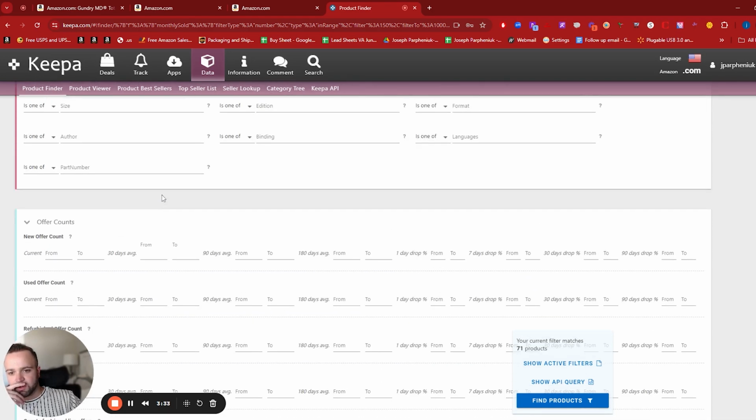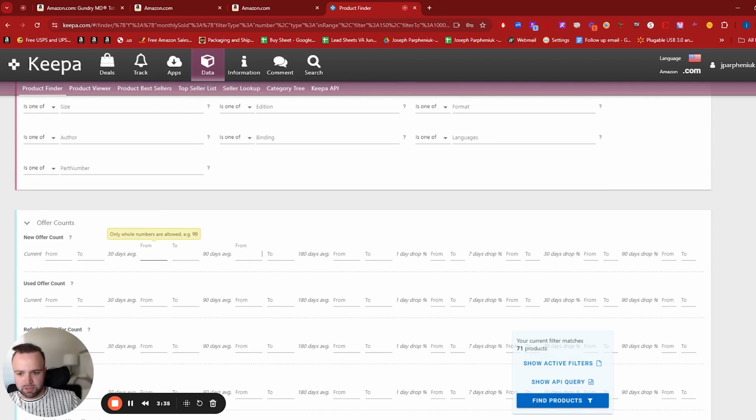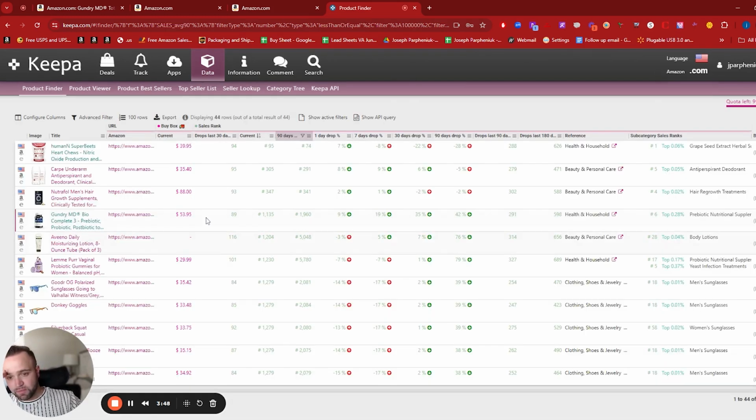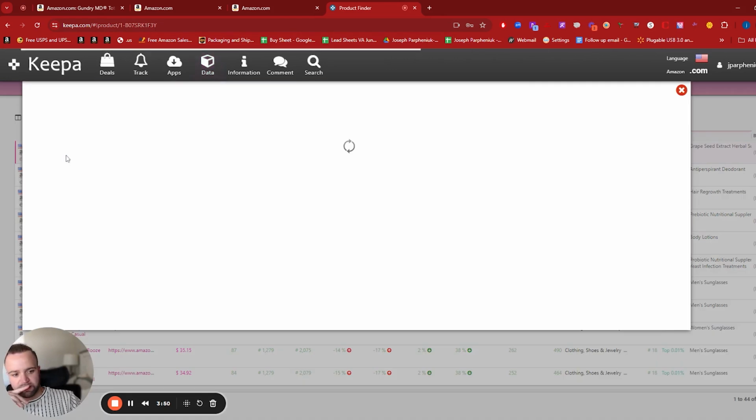And let's go to the last part, which is the seller count. So we're going to look for at least 5 or more sellers across the entire 90 days. Try to get rid of private label products and stuff like that, or just wholesale products in general. So we're going to hit find products. Now we got a bunch of different products.